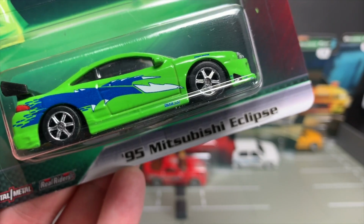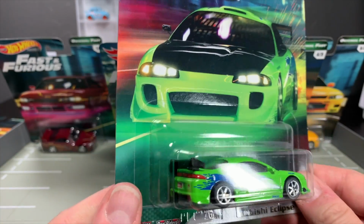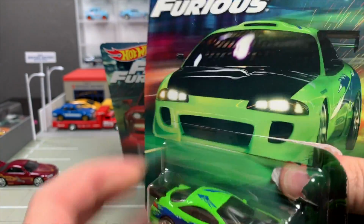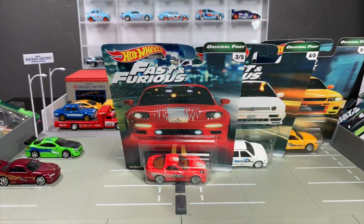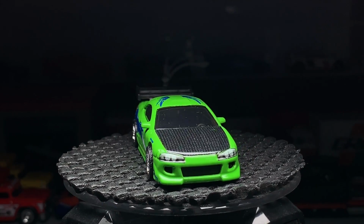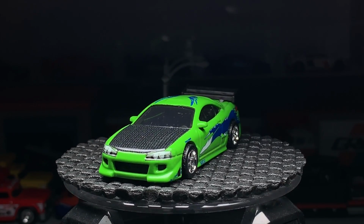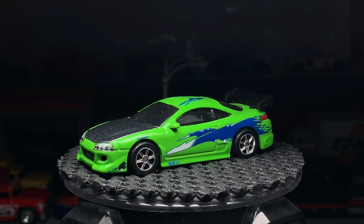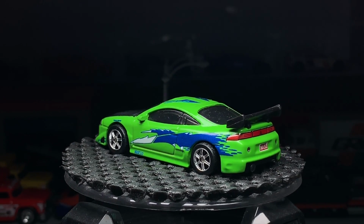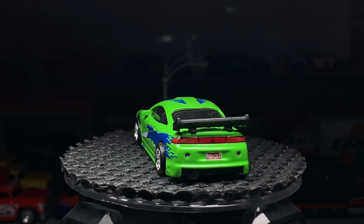It is the 95 Mitsubishi Eclipse. Again, this is dated deco, right? I mean, it's linked to the movie, and I will probably keep saying that, but this deco is, you know, more. When did the first movie come out? Was it the 90s or early 2000s? I don't remember, but very much a dated deco.